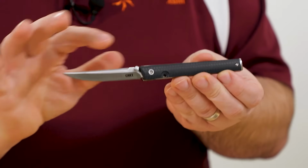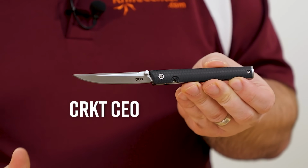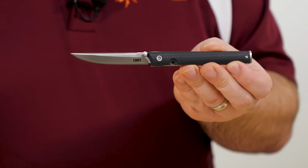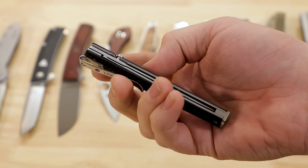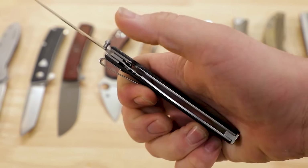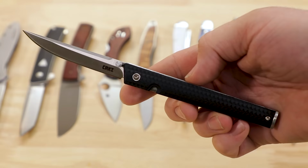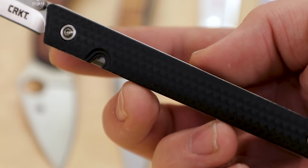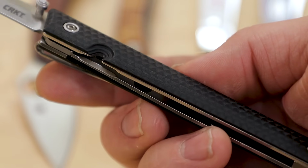Now, if you prefer a locking gentleman's knife, but you're still on a budget, the CRKT CEO with a liner lock is a Richard Rogers design that's perfect for that, and it comes in at just 40 bucks right now. And this knife probably does the most with the least, so to speak, materials-wise anyway, because the handles are simple glass-reinforced nylon, but the texture they use on it is what makes it special. It's definitely on the subtle side, but it creates a little bit of a shimmer that's not at all unlike carbon fiber, which is a really classy material for a gentleman's knife, as you'll see in a little bit.